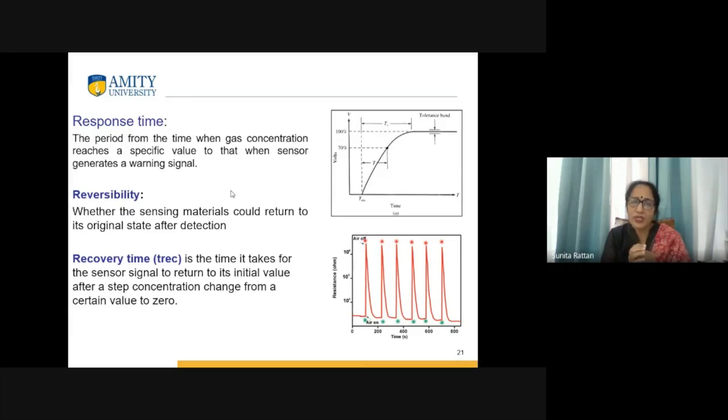Then reversibility, it should be reusable, right? You can see here that it should be this much reversible. This is one of my papers where I've taken this diagram from. So this is reversible. The moment the vapors of that analyte are removed, again, it comes back to its own resistance. Once it is again subjected, you can say this is reversibility. It's very much reversible. Recovery time: how much time does it take for the sensor to go from this signal and come back? So this is the recovery time.